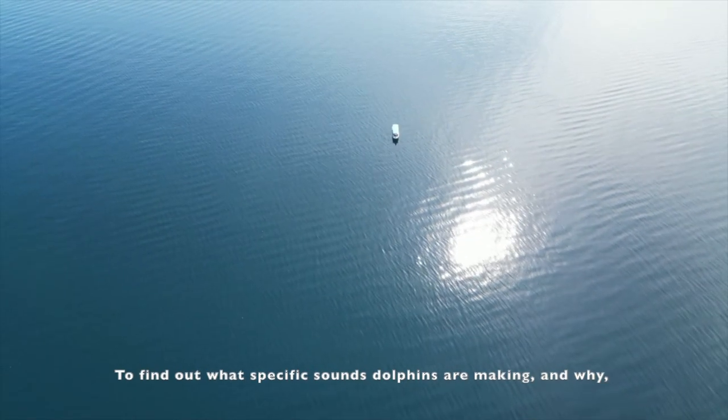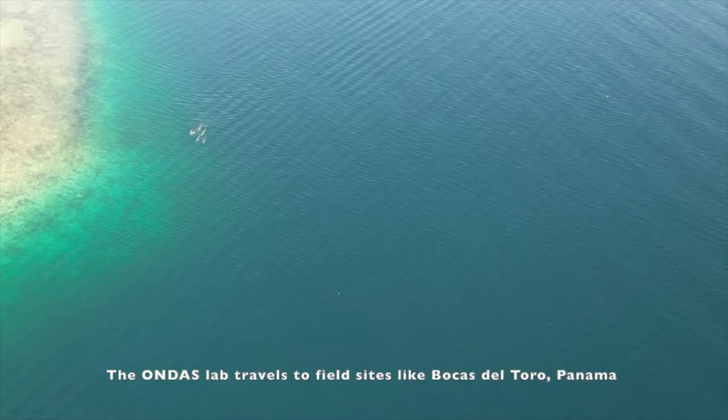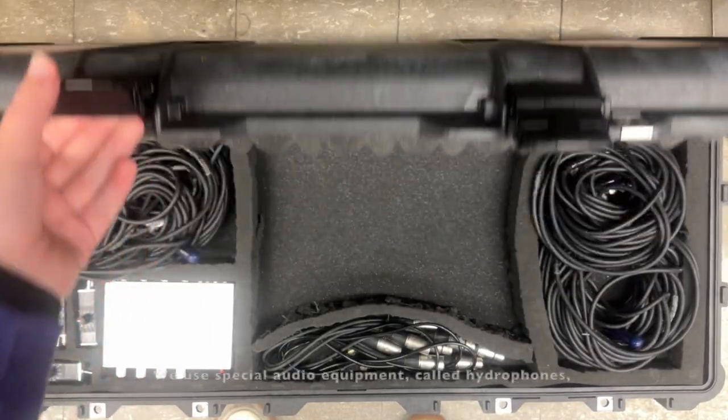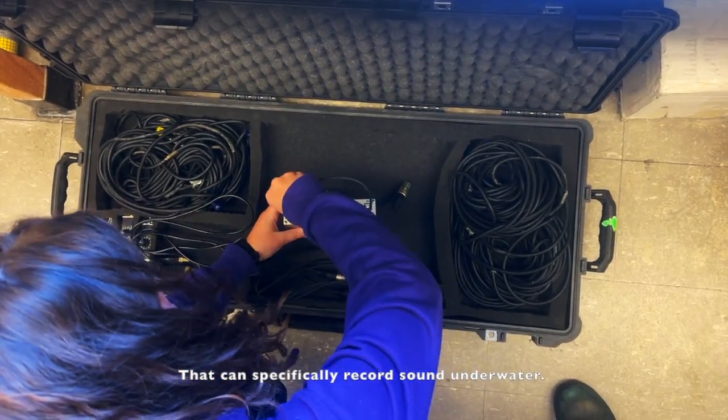To find out what specific sounds dolphins are making and why, the On Dolphins lab travels to field sites like Bocas del Toro, Panama, to observe a population of bottlenose dolphins that live there year-round. We use special audio equipment called hydrophones that can specifically record sound underwater.